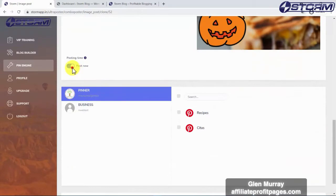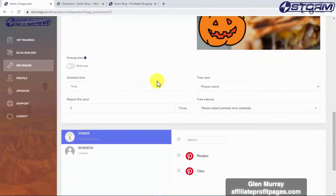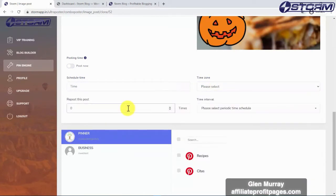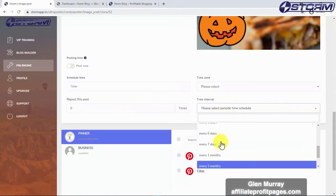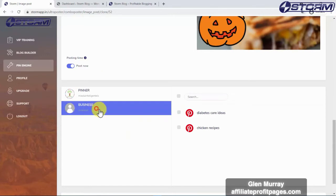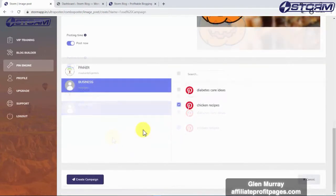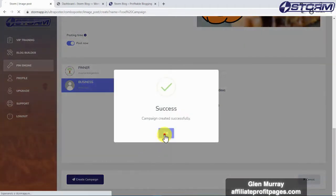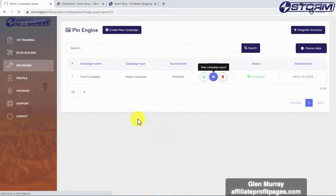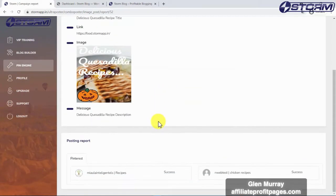Here you decide when to post, as well as if you would like to repost this and how often. And here you can decide in which Pinterest accounts you would like to post, as well as on which boards. And finally, you will finish up your campaign. Guys, this is extremely simple, but really powerful. We made it to be so simple for you, but powerful for marketing.